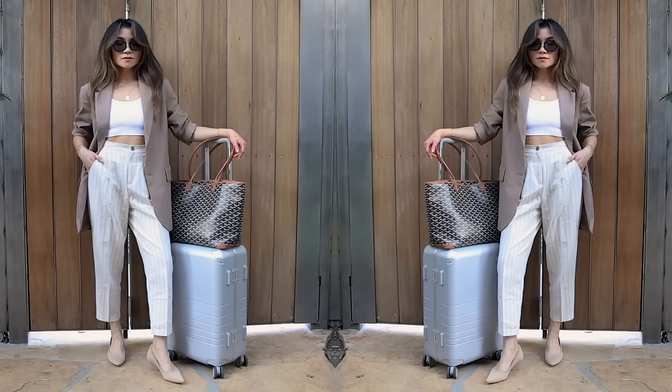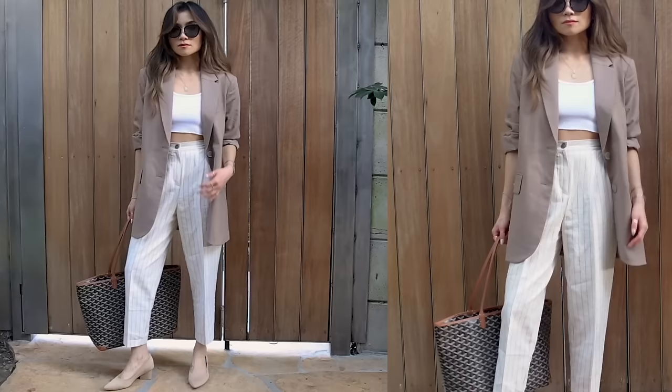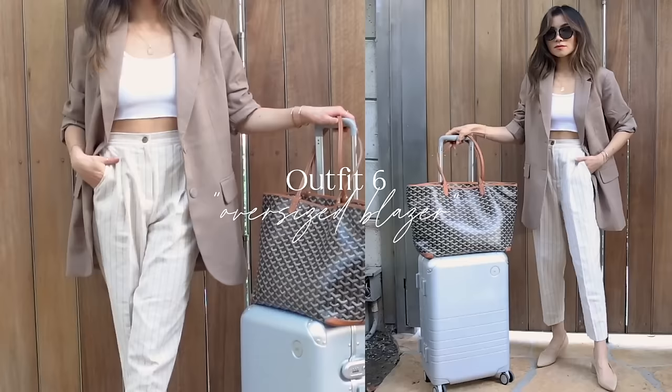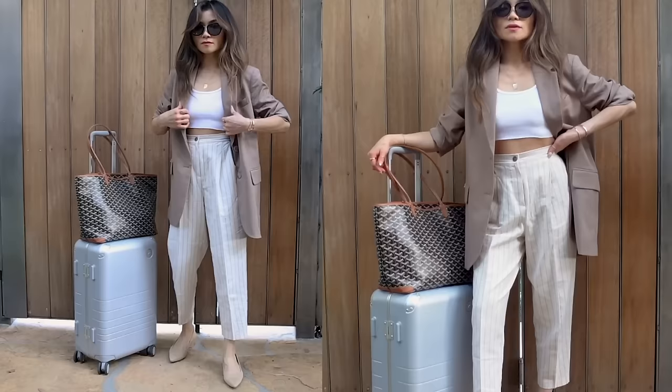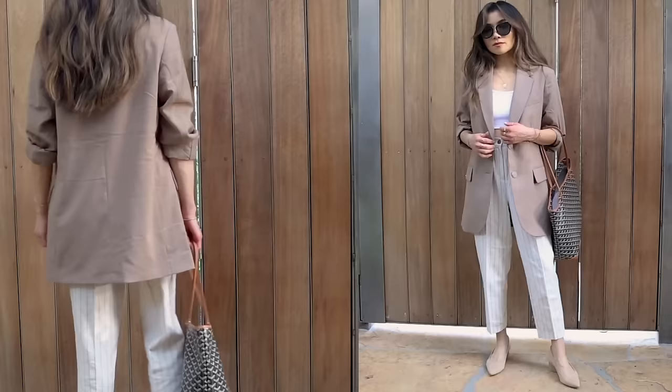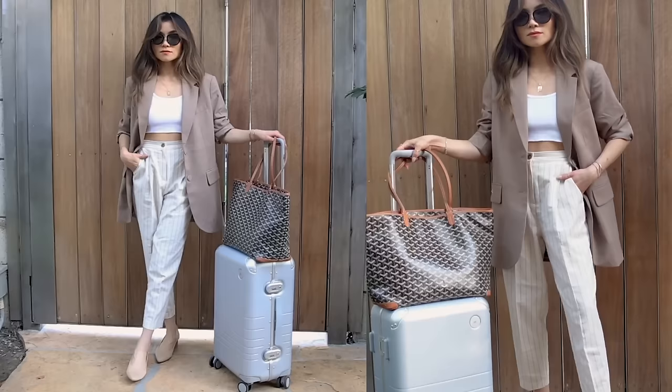For a more fashionable and trendy option, you can rock an oversized blazer as your piece of outerwear, making like a relaxed suit option, but it doesn't have to be matchy. Here I have that same cropped white ribbed stretchy tank top paired with some linen pinstripe trousers and then topped it off with that oversized blazer. Very relaxed and comfortable, but it looks like you put a lot of good effort into this outfit.